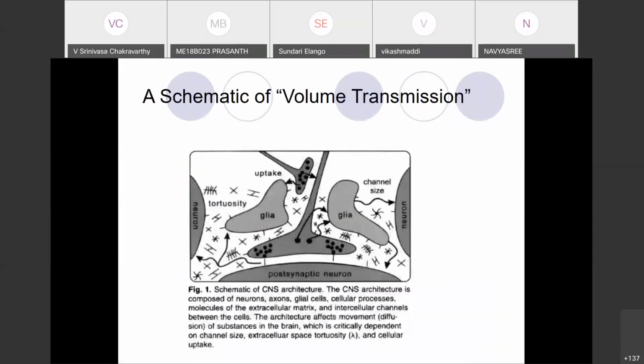Let me give an example of that. By the way, this is just a cartoon picture of the CNS. This is a neuron, this is the axon of a neuron, and this is the tip of the axon, where one neuron comes into contact with another neuron, a second neuron. These two neurons have a small gap between them, about 20 nanometers. This is the synapse, called the synaptic cleft, a small gap.